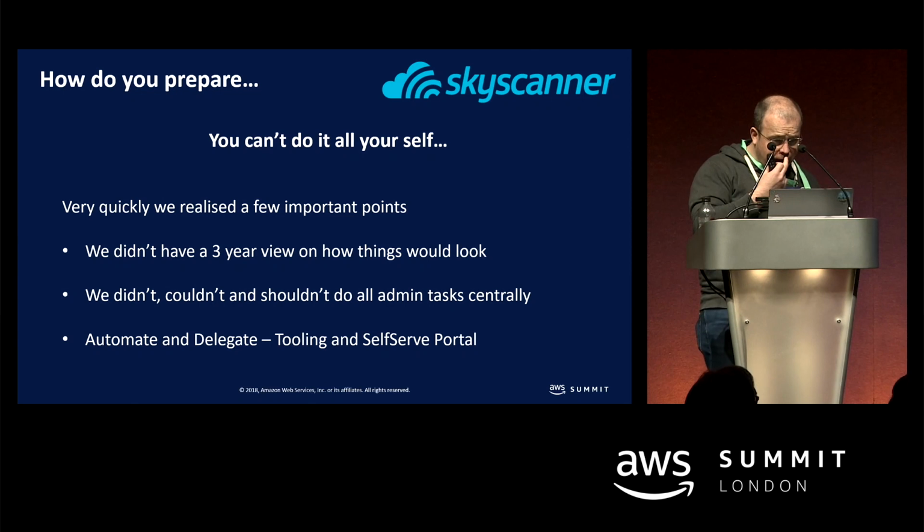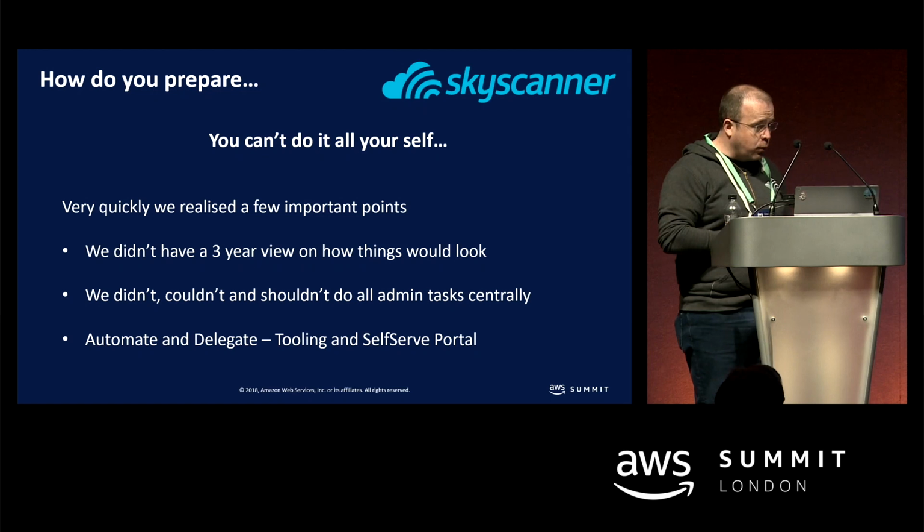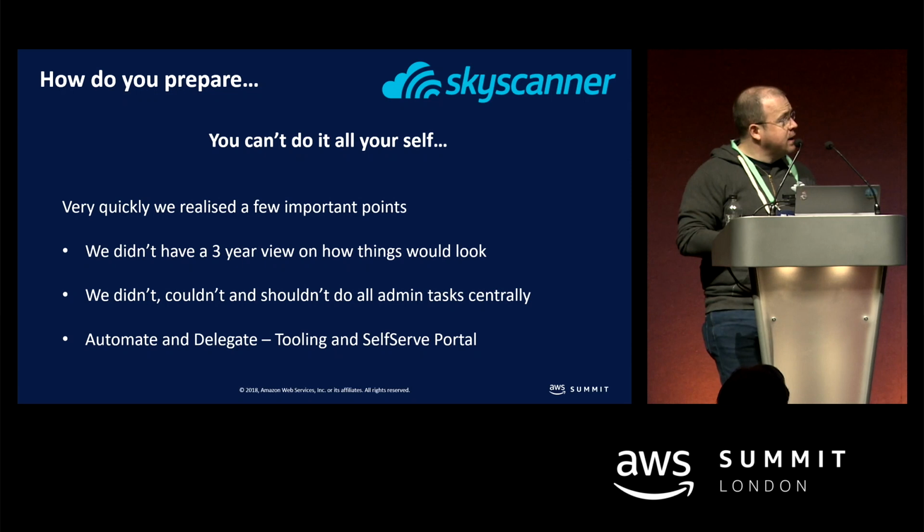You can't do it all yourself. Don't have a centralized operation system that has to turn the handle for your users to work at scale. You're moving into AWS, you want to succeed. If you succeed, you grow. Skyscanner went from 200 to about 400 engineers over the space of about 18 months to 2 years. That's a lot of people to onboard, skill up, and do things right.